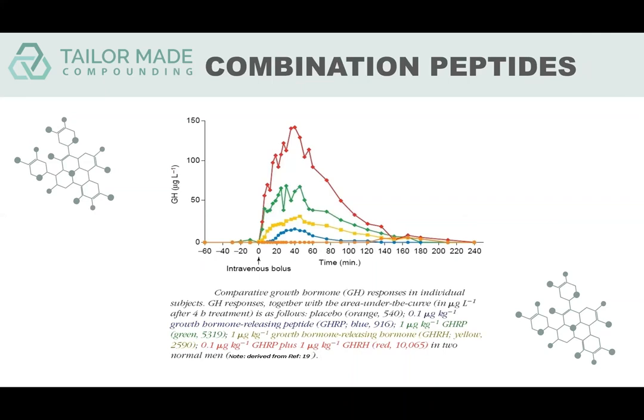If you look at this graph from a study by Anderson, you can essentially see that the bottom lines are the GHRPs alone, that middle line is the GHRH alone, and then together you see that big peak, which is essentially 5 to 10 times the area under the curve for growth hormone secretion.